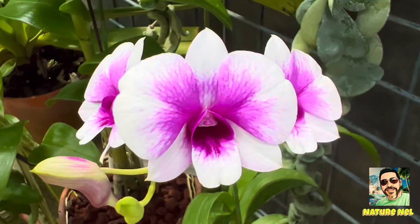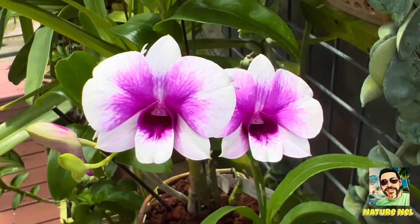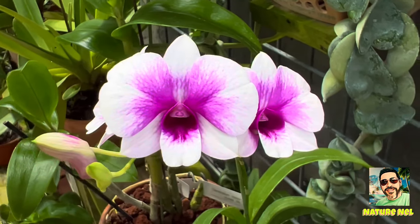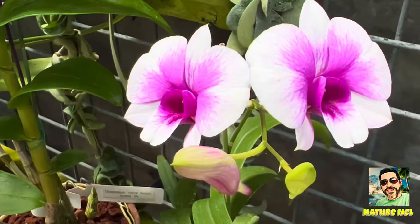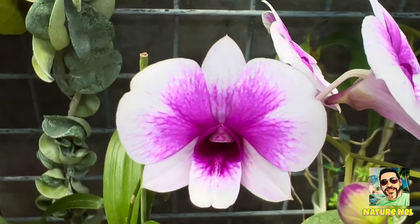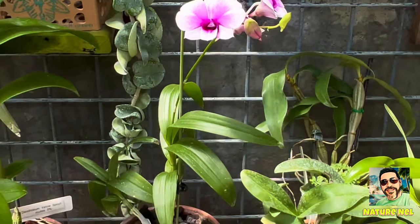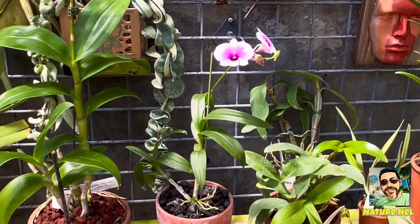Here, if you guys know what kind of dendrobium this is, I would highly appreciate it if you leave it in the comments. I did have a tag. I don't remember where I got it. I don't know if it was Vicky's. Maybe it was Vicky's. But it's blooming for me for the very first time.